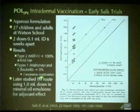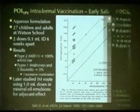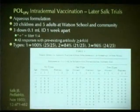And he later studied the intramuscular route using larger 1.0 ml doses in a mineral oil emulsion for an adjuvant effect. So basically, he wanted to get an adjuvant effect, and that sort of ruled out the intradermal route. And you can see here the pre-vaccination titers are here, and here are his results, pretty good for at least the MEF1 strain. Here's another of his tables actually. It's hard to interpret, so I summarized it here.